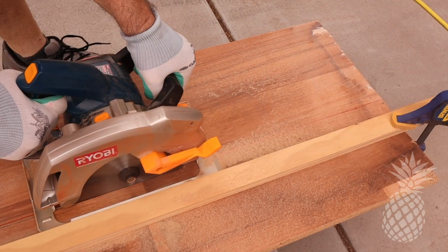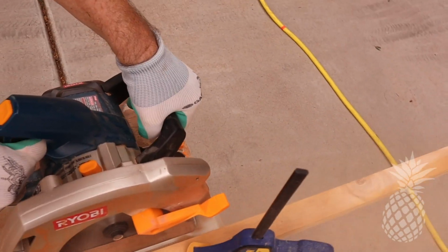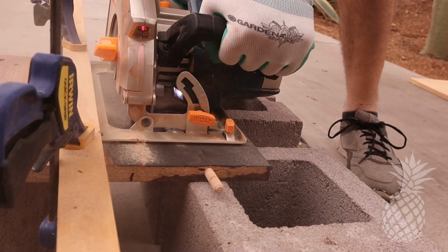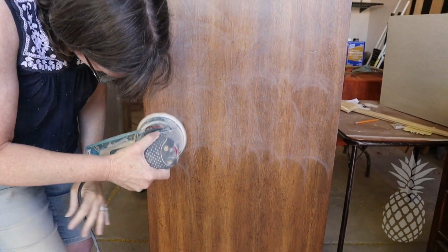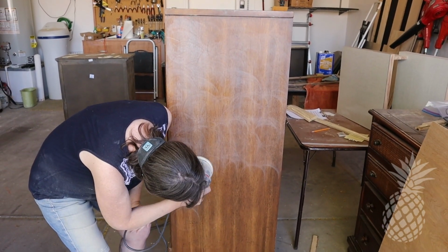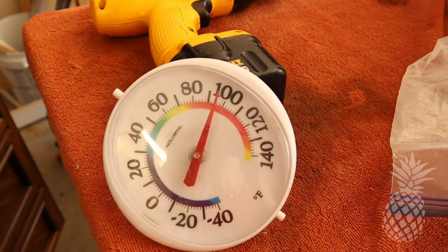In order to transform this armoire into a bar, we definitely knew we had to switch out the shelves. So we kept the same wood from the original shelves, but trimmed them down quite a bit. So we had just enough room for the glassware, for the bottles, and also room for the hanging pendant light. The plan was to sand down to bare wood, but we discovered the doors and drawer fronts weren't wood at all. So I did a quick scuff sand to get it ready for paint. And yes, it's still hot in Arizona.